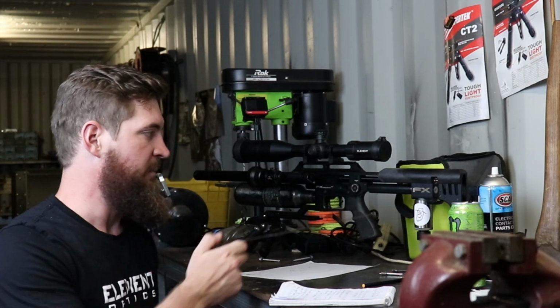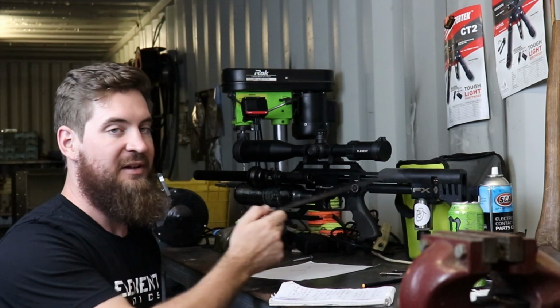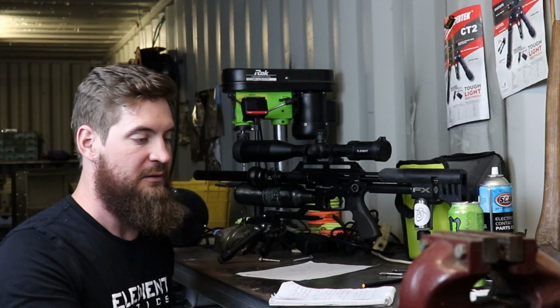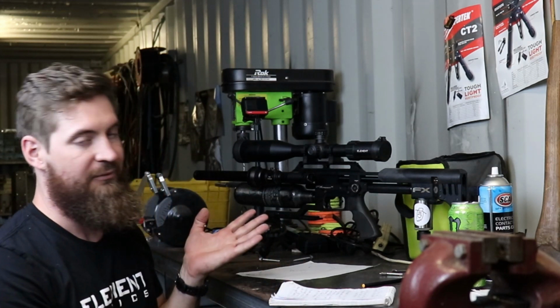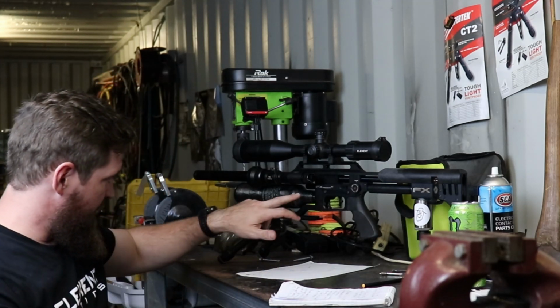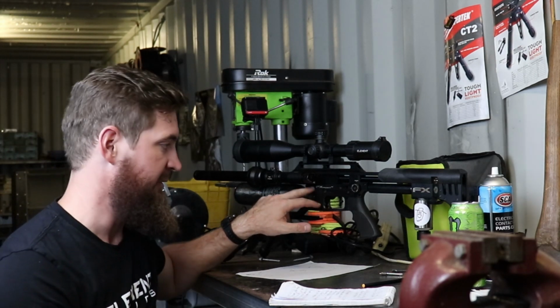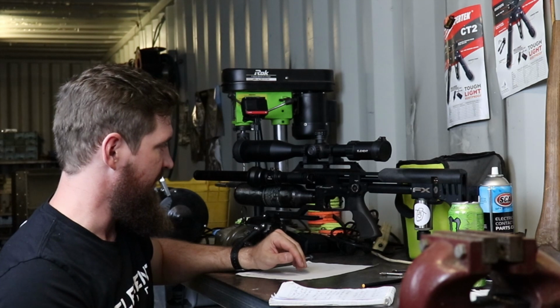My rig at the moment obviously is running this here big Vlad plenum. That's a total of 75 or more cubic centimeters of air, so if you don't have that, you might need a little bit more pressure or a little bit more hammer spring. And we've got our valve at the front showing 2.5 lines, so it's a high reg pressure with a low hammer spring tension.